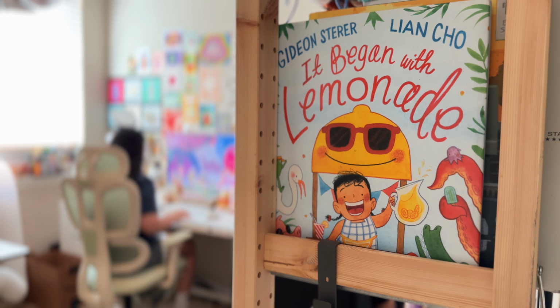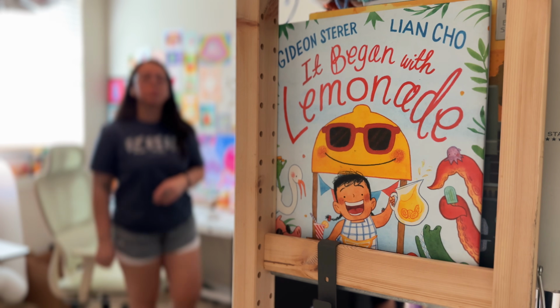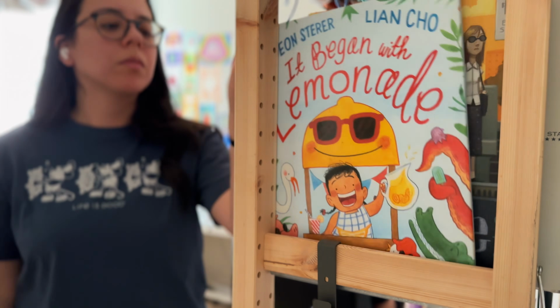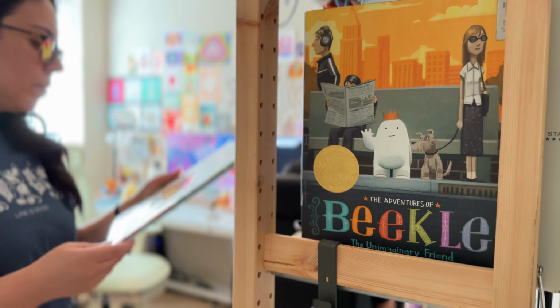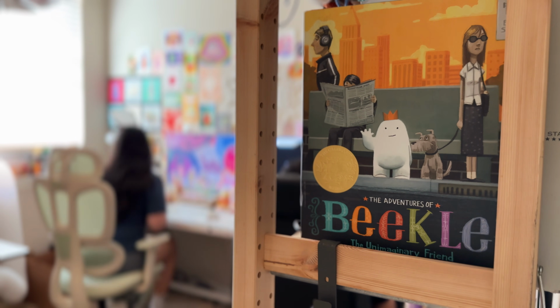Now, the rest of the books that I'll be sharing in this section are actually children's books by several of my favorite artists and illustrators. I'll start off with some of the ones that have had the most impact on me in my life and then briefly share the rest.